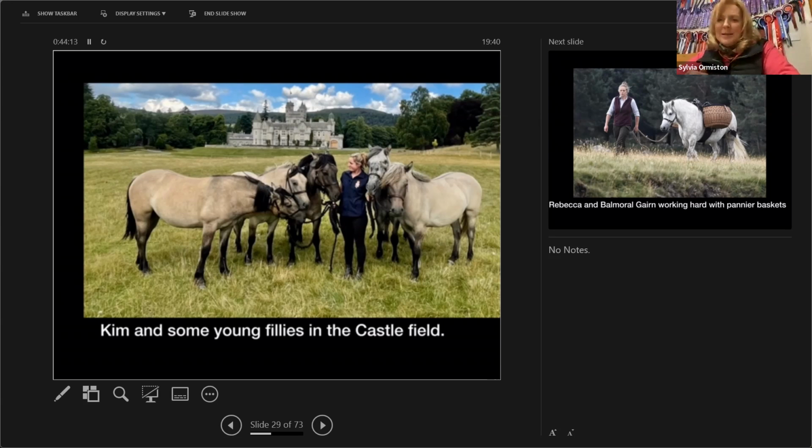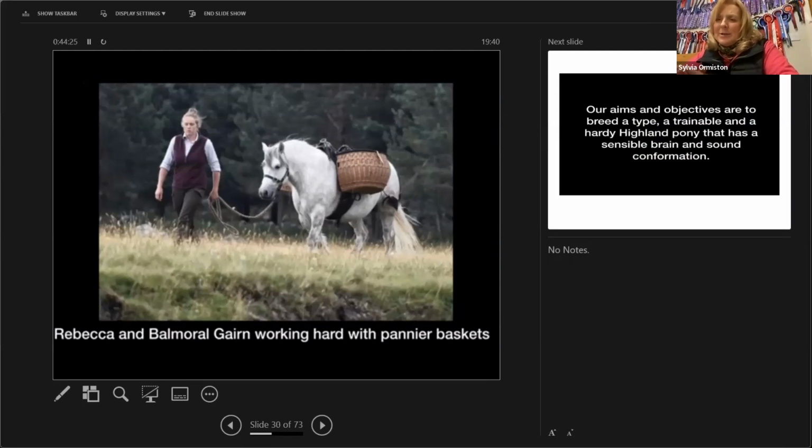And as you can see, they're just very loving, want to be in our company all the time. It's all part and parcel of what we're trying to breed in the temperament of this fabulous native pony. The next picture we have is of Rebecca with Balmoral Gearin with the panniers on. And this is just showing part of the job our ponies are expected to do and what we breed them for.